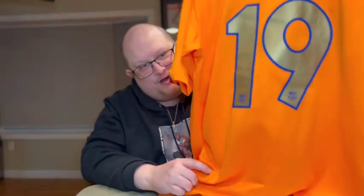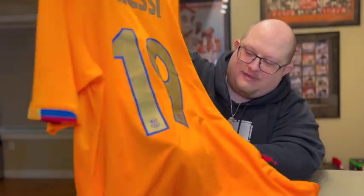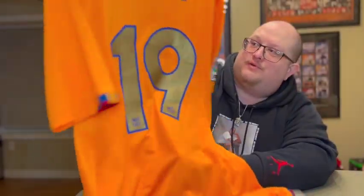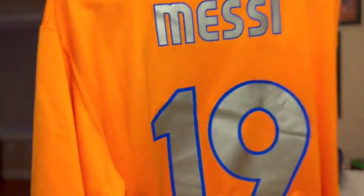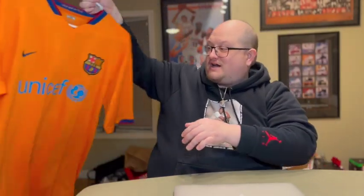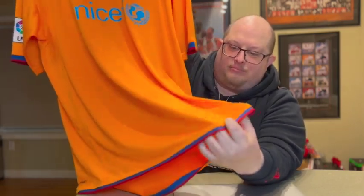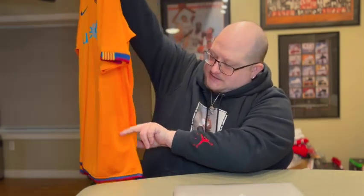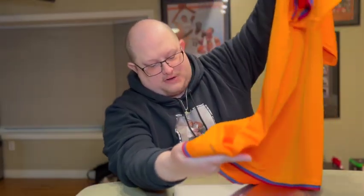We've got a gold metallic number 19 with the Barcelona crest on the bottom for La Liga play. Just really beautiful and outlined in a royal blue along with the name Messi. Just absolutely beautifully well done. I love this jersey. I love the colors of this jersey. It's so vibrant. And down on the bottom here, you do have the blue and garnet red along the bottom trim. Some ventilation on the sides as well to help in the heat, and Nike Fit printed on the back here.